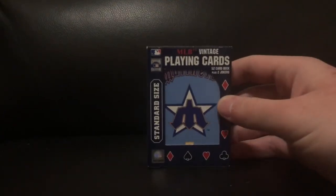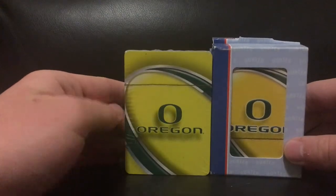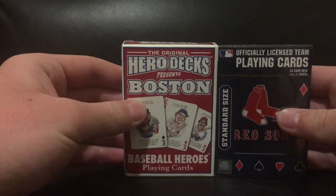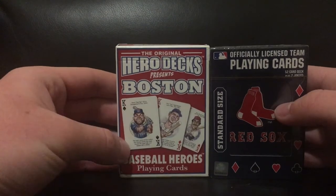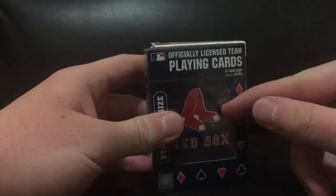Let's get into some sports cards, or not like sports cards, but sports playing cards. So, Mariners, two, Oregon Ducks, Boston Celtics, Boston Heroes. Or just baseball heroes. I don't know. I think it's Boston Heroes. Can't remember. And then just a normal Red Sox deck.